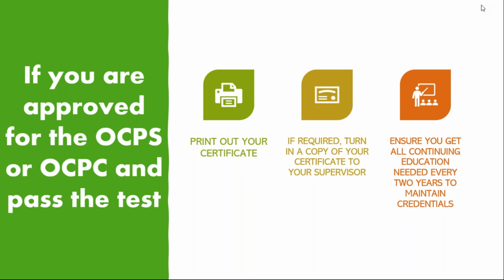Again, print out that certificate. They don't mail them anymore. It's all just emailed. Turn that into your supervisor. It just helps, put it in your personnel file, your permanent record. And then make sure you get that continuing education because we don't want that to lapse.